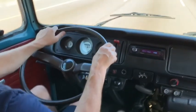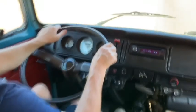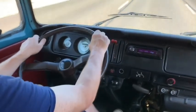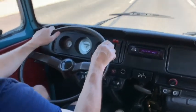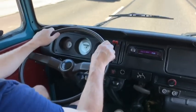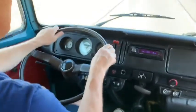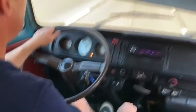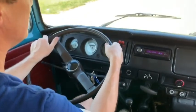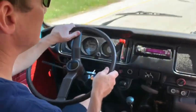Doing 75 right now. I don't know if you can see the speedometer or not. Like I said, you'd never be able to do this in an upright engine bus that was in stock shape. They handle halfway decent. Again, nothing like a modern vehicle, but we're getting on a takeoff ramp here right now, and it's doing okay. If you push them a little bit, they'll take it.